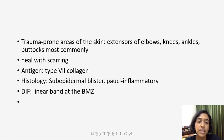The antigen in this disease is type 7 collagen. On histopath, you'll see the subepidermal blister, and there's very little inflammation in this. A DIF will show a linear band at the basement membrane zone. This is not very commonly asked in EBA. Okay, this is a genetic disorder.